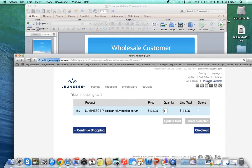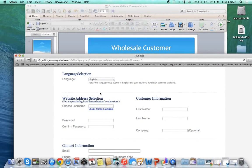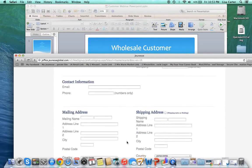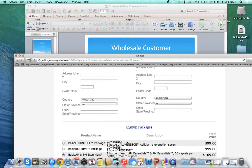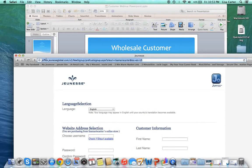For a customer that wants to sign up as a preferred customer, you're going to direct them to the upper right-hand corner of your Jeunesse Global website. They'll click on that preferred customer site. They'll fill in all this information here, mailing address, shipping address, and then they'll simply click on which preferred package they want. Okay, let's go back here.